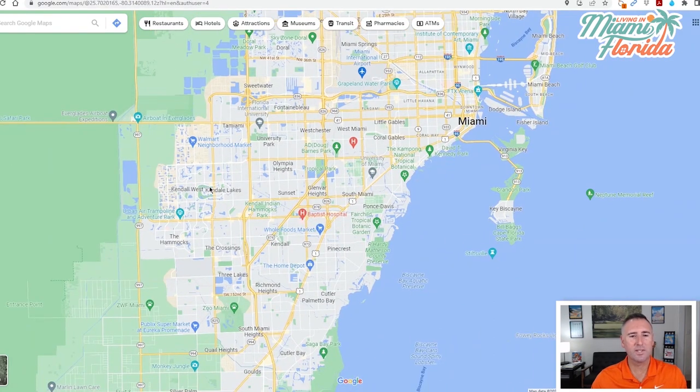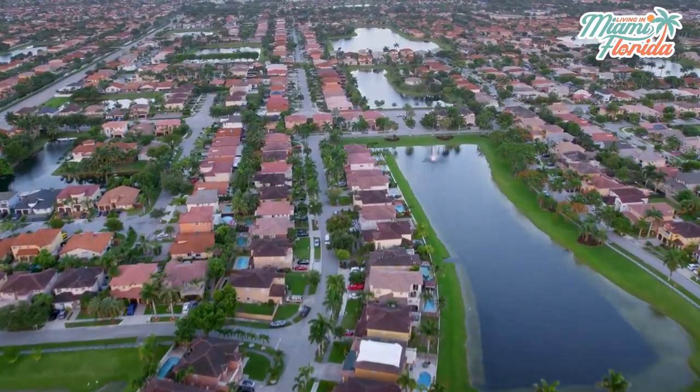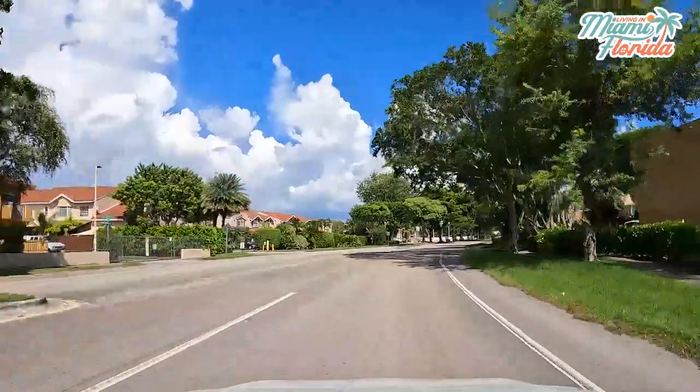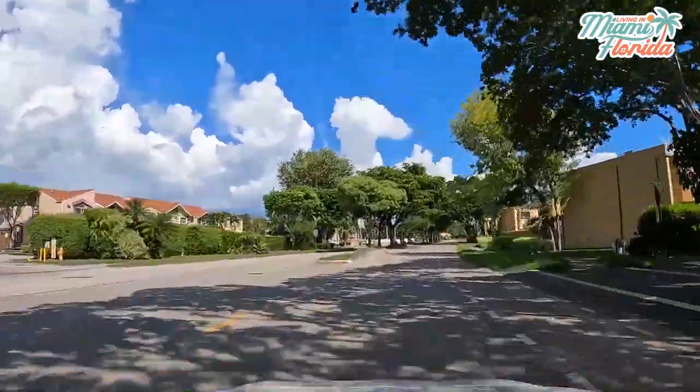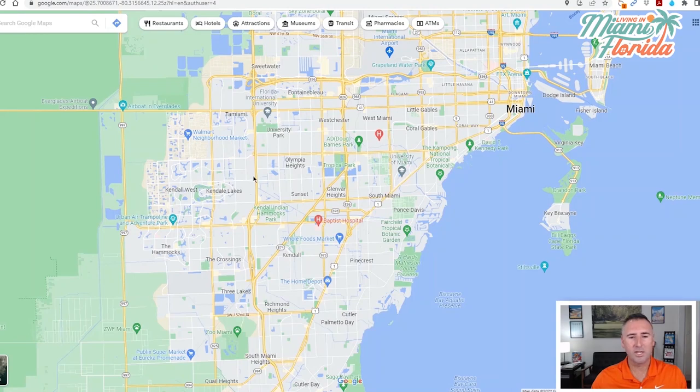You got Kendall West here, another golf course, and there's a lot of condo living in the Kendall West area. It's pretty congested in this area in the sense where there's a lot of condos. It's a very affordable location, and there's tons of things to do, restaurants and shops. You got the trampoline adventure park here, and we got a Walmart. So you don't feel like you're out in the boonies anymore. Before, yeah, but not anymore.